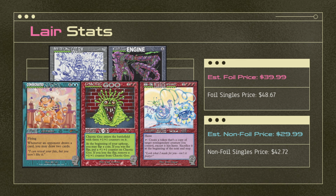The foil singles are going for about $48.67, and the non-foils are going for about $42.72. Honestly, a lot of really great value packed into this Lair. Good playable cards, specifically for Commander, Consecrated Sphinx and Wormcoil Engine. Kiki-Jiki if you're playing a combo deck. But yeah, really good cards in here, especially if this is art that you like. This is an easy pickup Lair if you like this art.